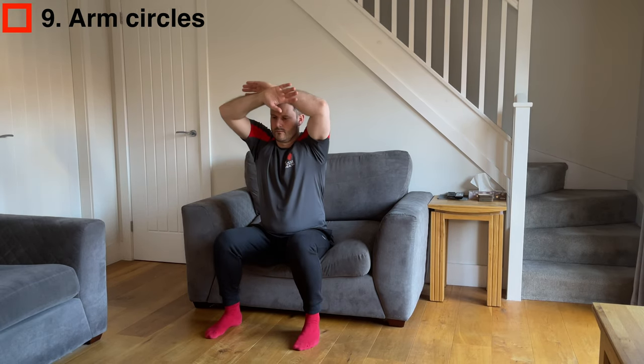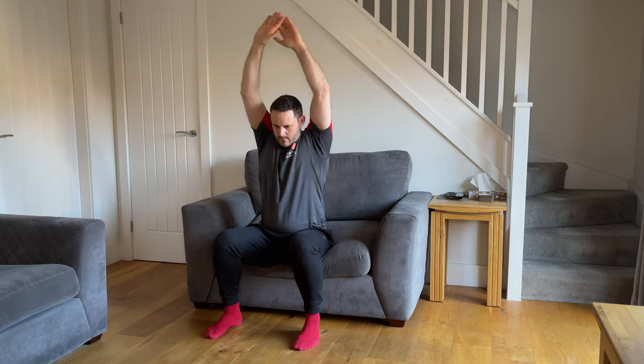The next one works through quite a big range of movement for the shoulder. So we're going to do a circumduction of the shoulder joint, which is basically taking your arms around in a big circle. You might want to start off with your elbows bent for this one, but if you feel that you can, then you can start to straighten the elbow to provide a little bit more movement, which will obviously mobilize the shoulder that much more.